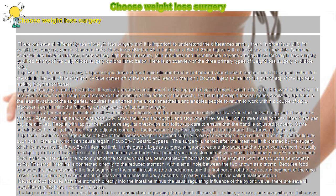Immediately after surgery, patients are allowed only clear liquids, and the progression to solids is slow. You start out with only 8 teaspoons of food. People with lap bands must eat slowly, chew their food thoroughly, and stop when they feel full. Only 3 small portions 3 times per day are allowed.